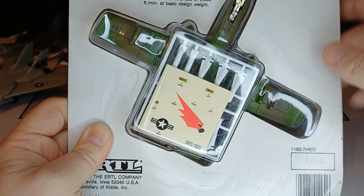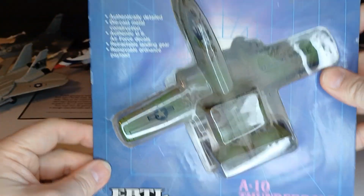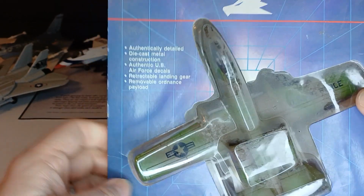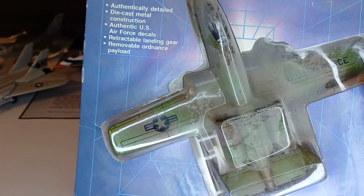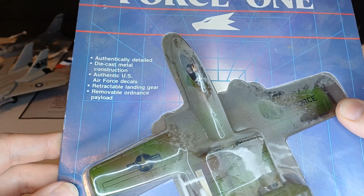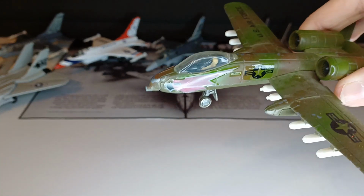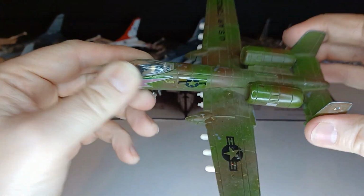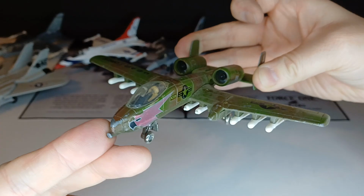That's the sprue with obviously all the weapons on. It had a bit of information about the specific aircraft. And you can see on there, these are the tampoed markings, so you've got the star and bar and the US Air Force. And then it just gave a few details: authentically detailed, die-cast metal construction, authentic US Air Force decals, retractable landing gear, removable ordnance payload. But you can see the Force One logo is this kind of stylized eagle head, and I do think that's clearly what that is based on. So as I say, I do think these are just made up markings again. But the A10 in this green scheme is one of my absolute favourites from the range.